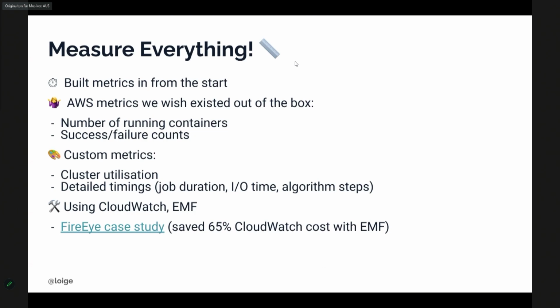And one of the things that we were really happy with is that if you use CloudWatch, you get a lot of metrics out of the box. You don't really have to configure anything. You just go in CloudWatch and you have the metrics. But of course, there are some metrics that we wished were there, which were not there. So we still needed to create some custom metrics.